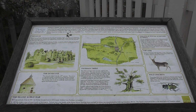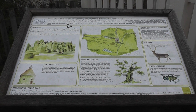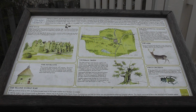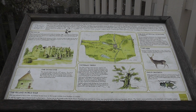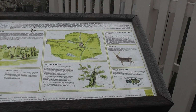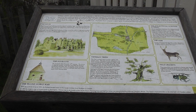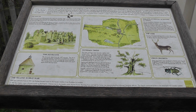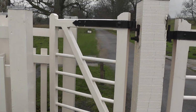So here we are at the entrance to Parham House. Connected with Henry VIII back in 1540, he granted the manor of Parham to a London mercer called Robert Palmer. Apparently only 3 families have lived here ever since. There's a deer park, some ancient trees, famous dovecote, and a little note there about the Second World War. Parham became home to 30 evacuee children from Peckham, apparently. What a delightful place to be based.